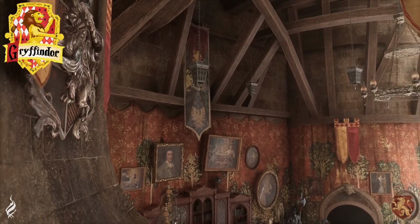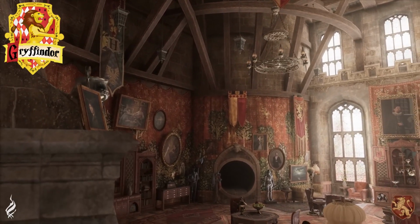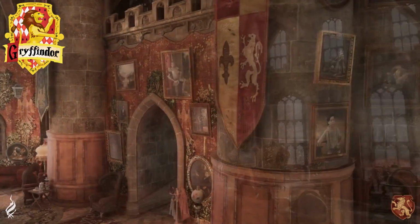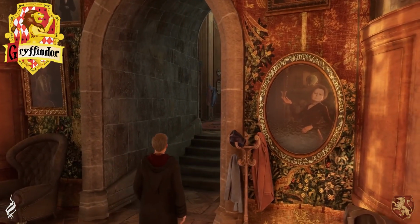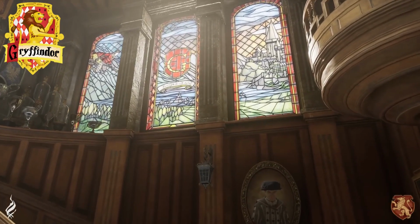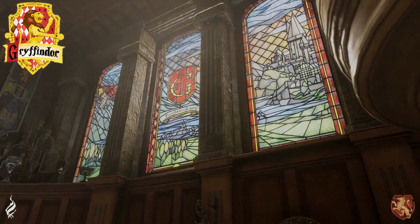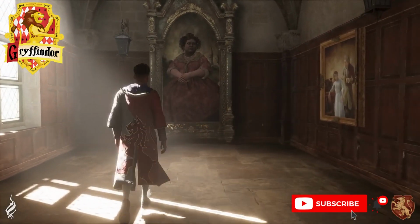First up, Gryffindor, the house of Harry Potter himself. This house's element is fire, its gemstone is the ruby, and its emblematic animal is the lion. Gryffindor students are known to be brave, daring, and chivalrous. If they believe they have a noble cause, then they won't hesitate to lead the charge into battle.